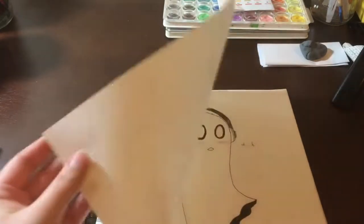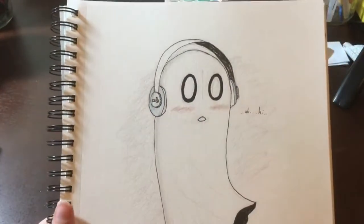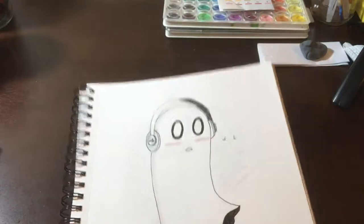And then I drew this little ghost I found on Pinterest. I thought he was the cutest little thing, so I just had to draw him. He's like a shy little ghost. I love it. He's so cute.